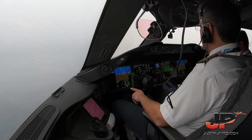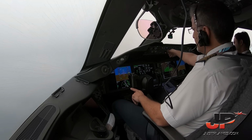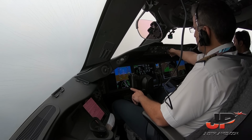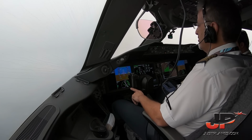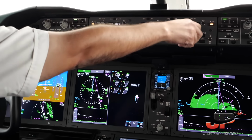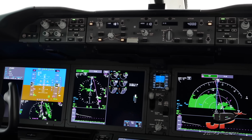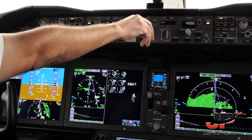Flaps 5. Speed is checked, flaps 5. Director, good afternoon, Golf 003. Golf 003, thanks, 20 miles, runway 27 left, descend to altitude 4,000 feet. 4,000, Golf 003. 4,000 set. So they're making it difficult for us. Golf 003, turn right heading 180 degrees. Right heading 180, Golf 003.